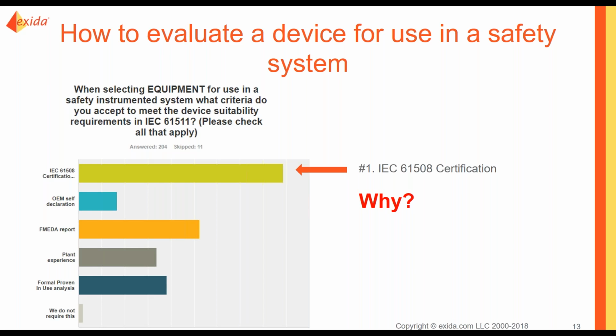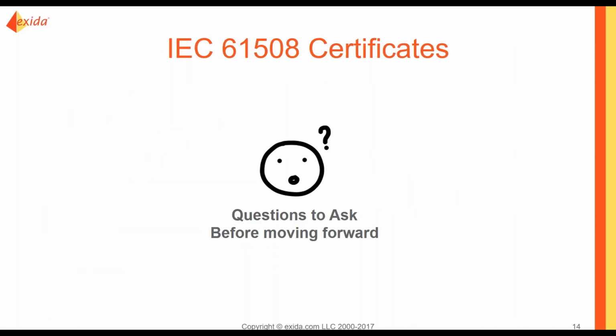So we saw that response saying, okay, we want 61508 certification. The question is why? Why are they looking for it? And there is an answer, but that answer can be misleading. And that's what kind of led us to here, because people are saying, okay, if I can find a motor controller that's IEC 61508 certified, I can use it in my application. That's not necessarily true.